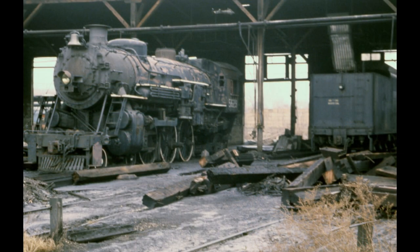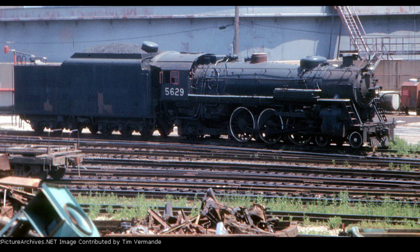He subsequently approached several railroads in Chicago for permission to store the 5629 on their property, and after several of them told him to scram, Jensen reached an agreement with the Rock Island Railroad to store the locomotive in the deteriorating roundhouse in Blue Island, Illinois, only to be moved again in 1979 after the roundhouse was scheduled for demolition. 5629 was moved toward the middle of the Rock Island's Blue Island freight yard, where she would sit for the next 7 years. But once again, fate was not on the engine's side.